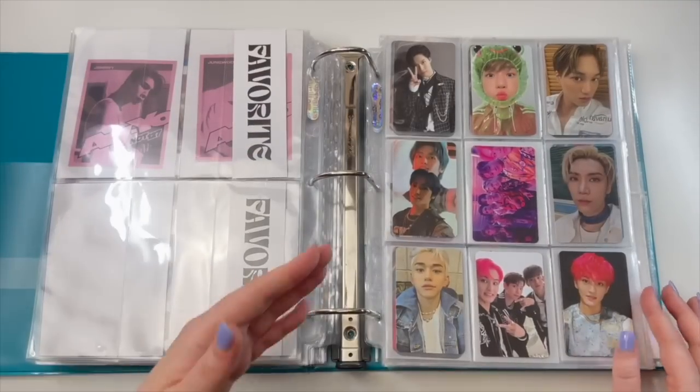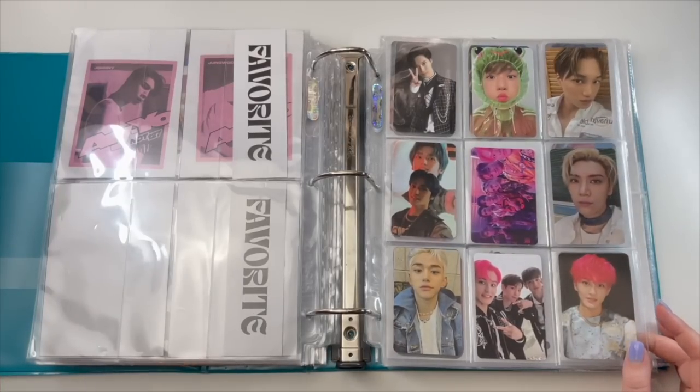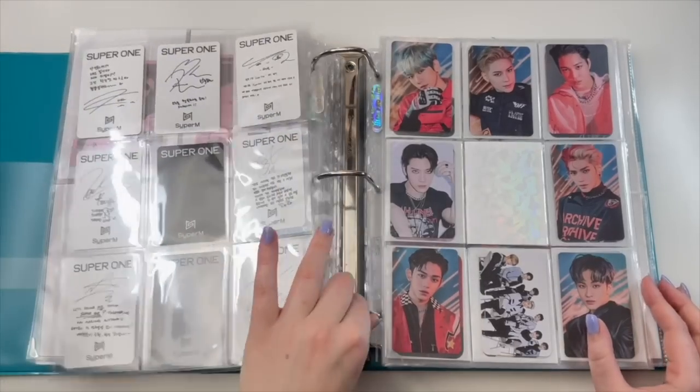This is some Super M stuff, so when Super M were a thing, I don't think we're ever getting Super M again, by the way. I don't think that's happening. I collected full group for Super M.